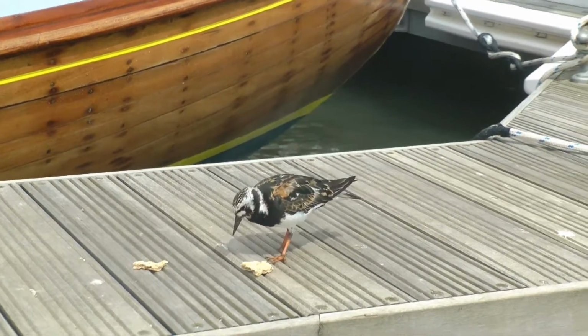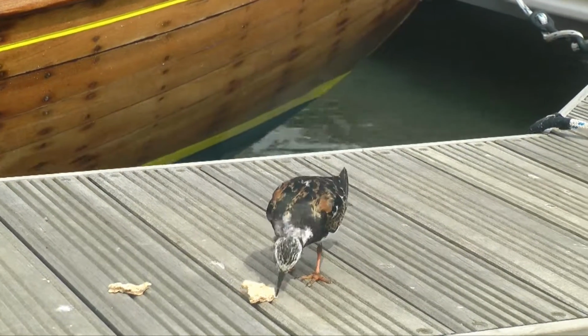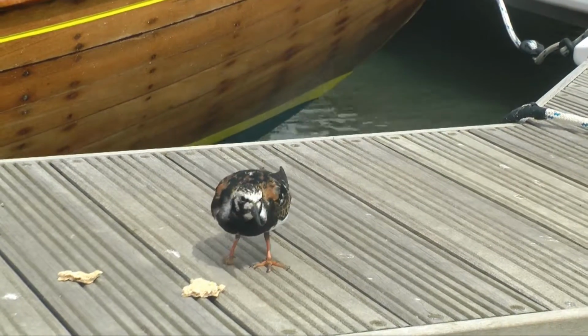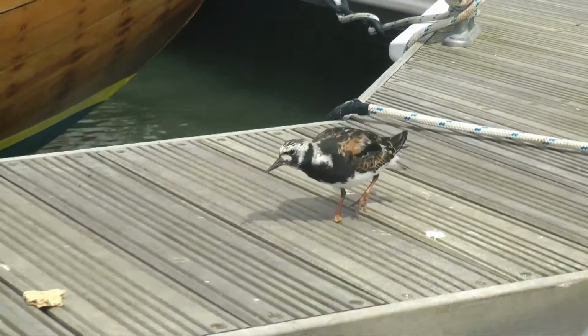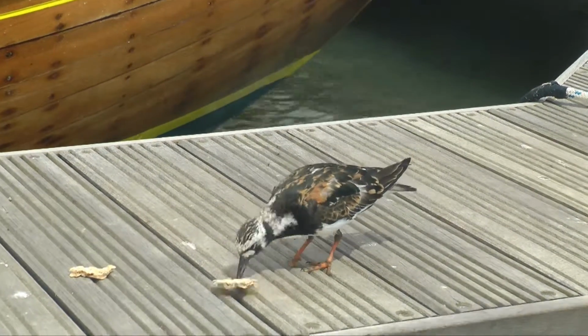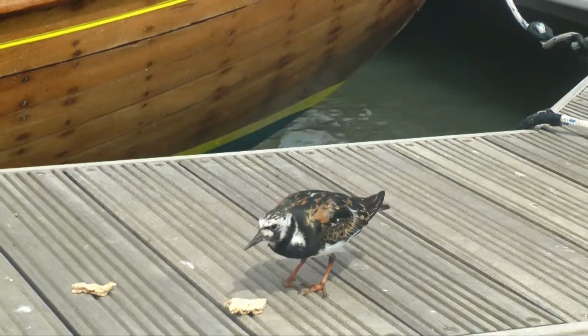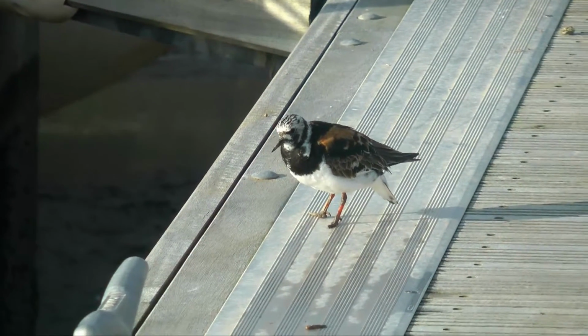These turnstones, which are very tame. Chase the others off. Sorry to give you a rough ride, lads. Cute little birds.